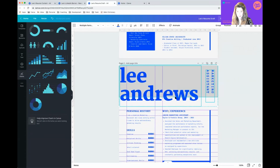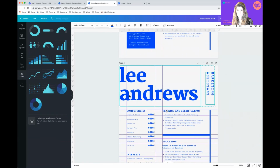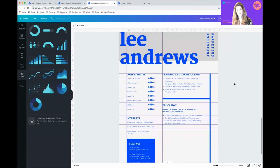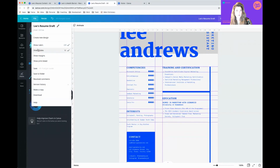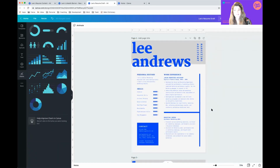And so I'm going to take these three elements and make sure they're perfectly the same here. Awesome. I'll take those guides off so you can see it better. I think that is a very nice resume. What else would I say? My last tip was the rectangle, which I think really did add something. So it sort of gives it a real header to the top.